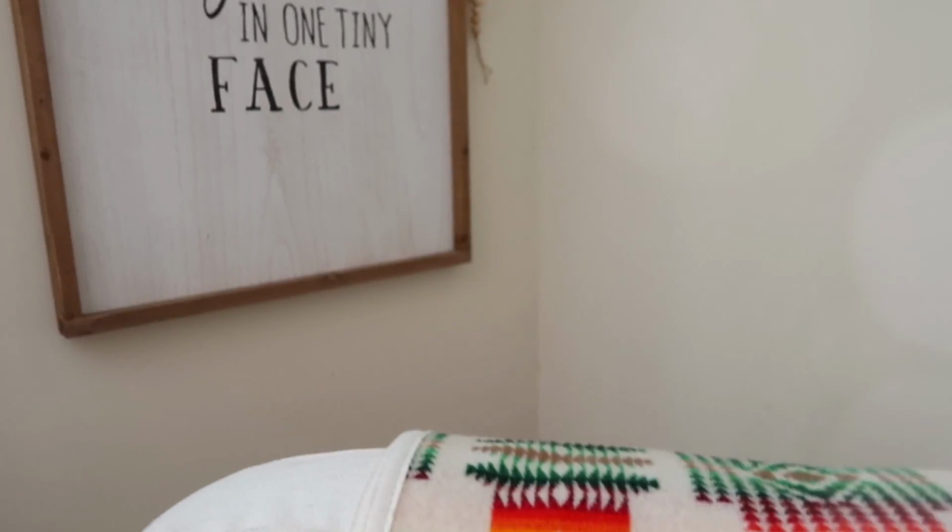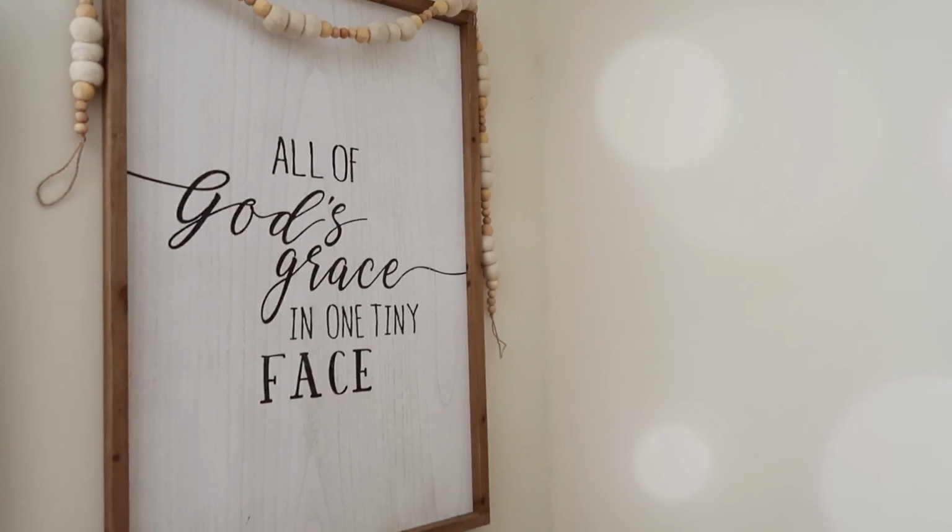The picture is the same picture. It is a neutral picture. I feel like the saying is perfect for any baby, so I felt really good about leaving that there, and plus the size of it was just perfect. I just love seeing that when I'm walking into the room. It's one of the first things I see when you open the door. So I decided to leave that.